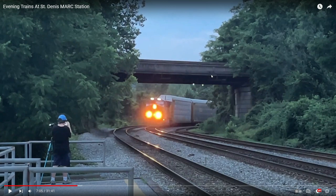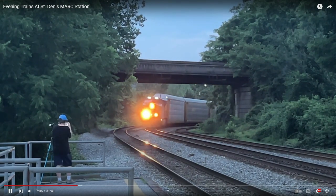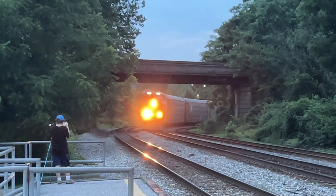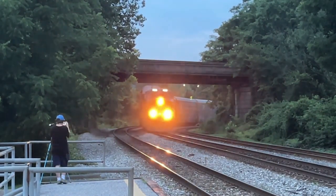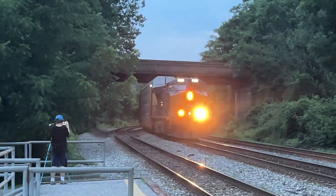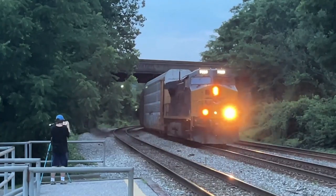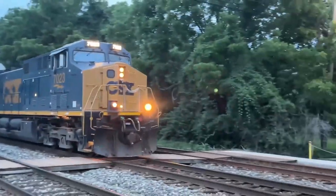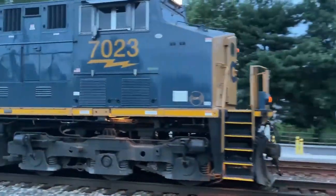Today, what we're going to be talking about is those blinking lights on the front of the locomotive. Now, you're probably wondering, what are these lights called? What do they do? And what do they mean? Folks, these lights are called ditch lights. And they are very important to the railroad, especially for safety reasons.